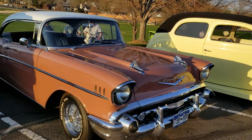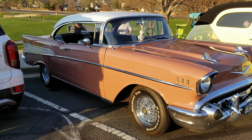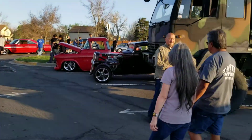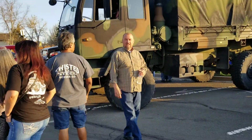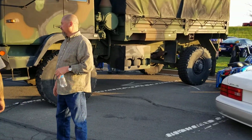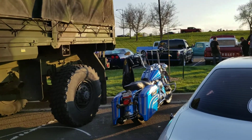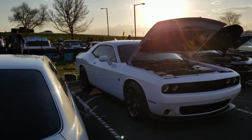This salmon has got me. It's over. I want a two-door salmon. I want the Nomad. How about the army truck? Everything drives here. Nothing trailer. Bikes. Challengers.